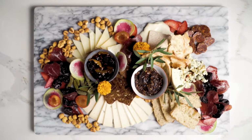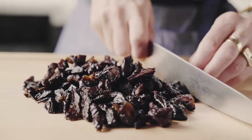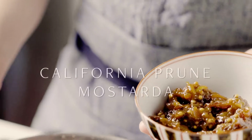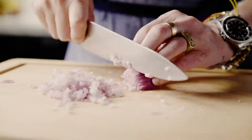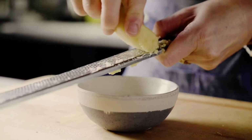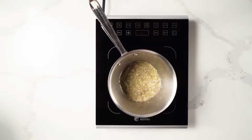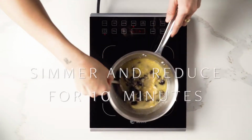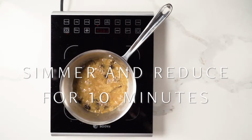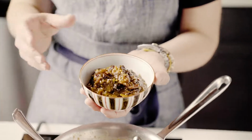When I was challenged with building the ultimate cheese board using California prunes, the first thing that came to mind was this mostarda. You've got chopped prunes, minced shallot, ginger, white wine, some cider vinegar, three different types of mustard, and you essentially just simmer it all together and it turns into this really lovely chunky, super flavorful, acidic and savory jam-type sauce.